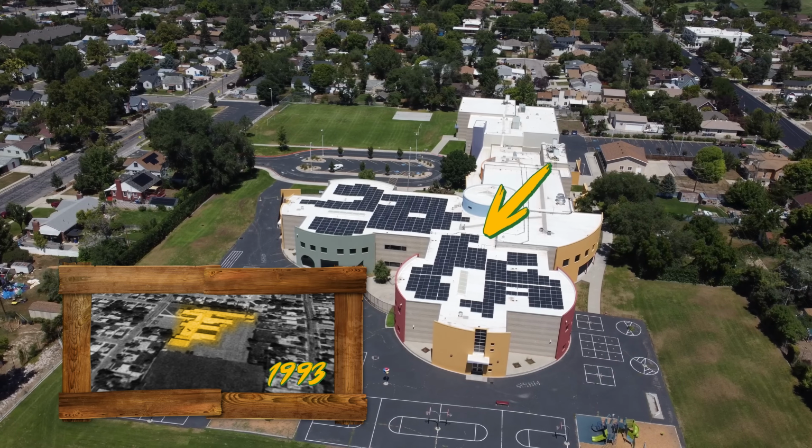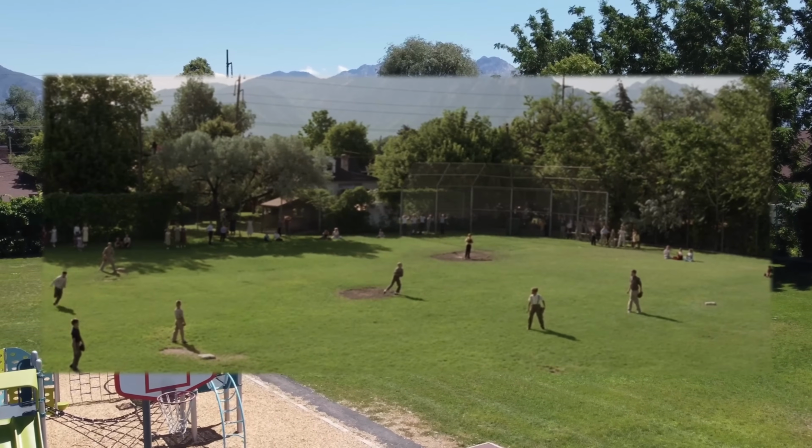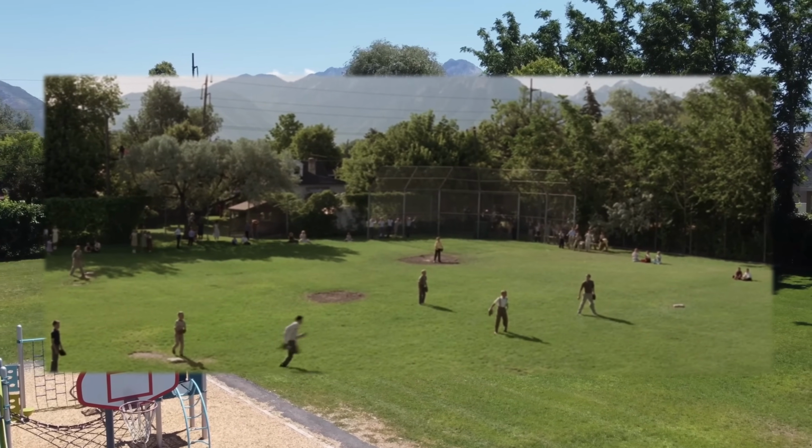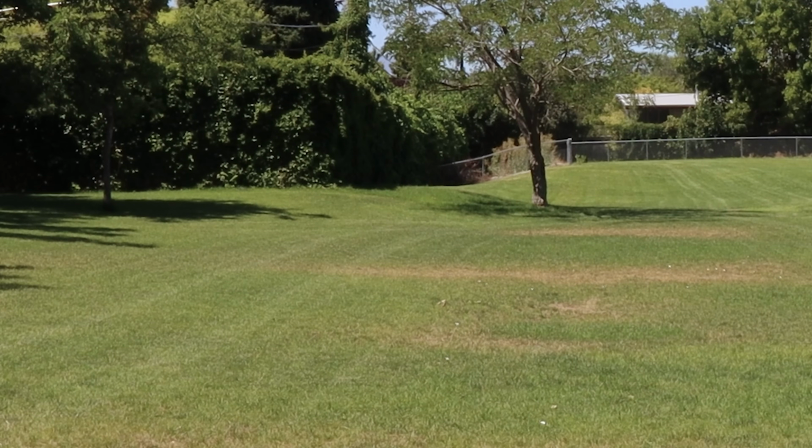The building got a lot larger, but by some miracle, this corner, this grassy area, stayed exactly the same, other than all of the baseball bases, the diamond, and the backstop being gone. There are still some things we can match up.